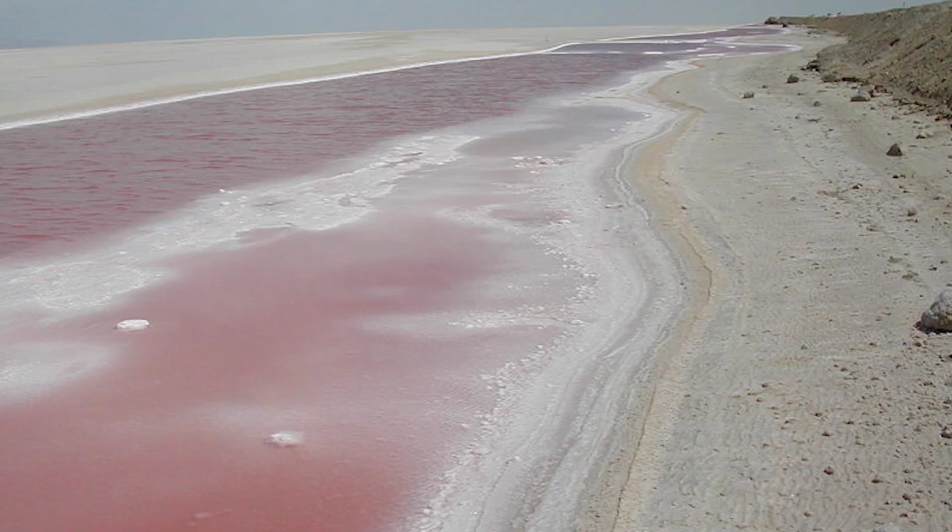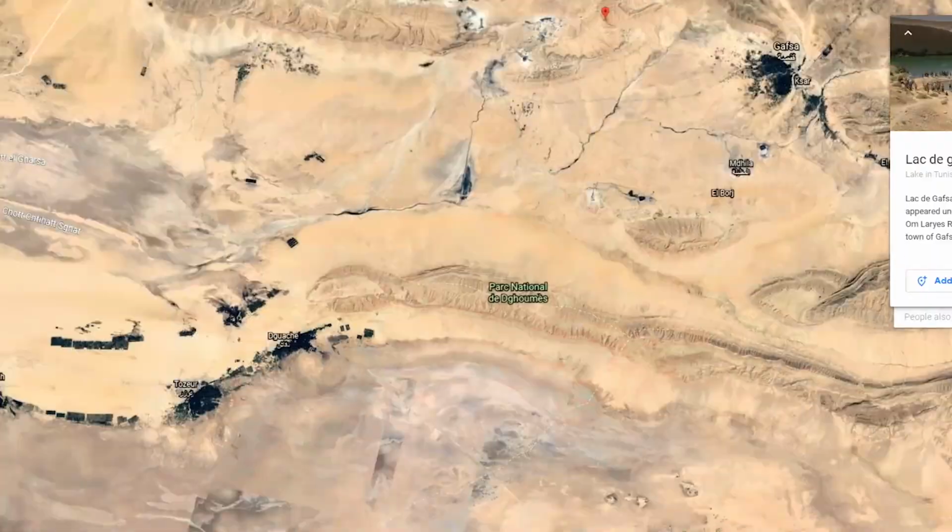It is the algae population that makes the color. And for the Star Wars lovers out there, this lake was used as a location for the movies. So maybe you have seen the areas around the lake in a movie before. Another interesting lake is Lac de Gafsa.